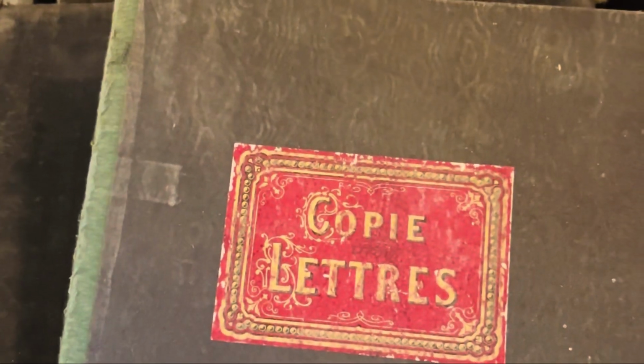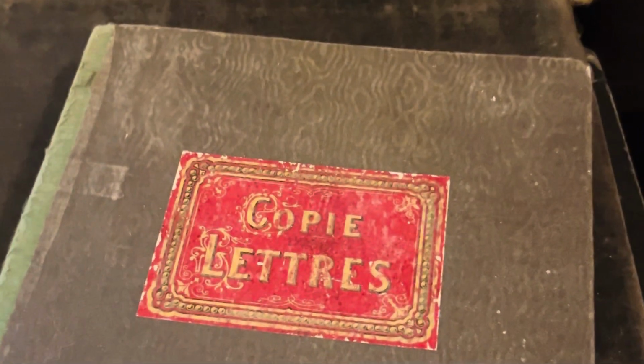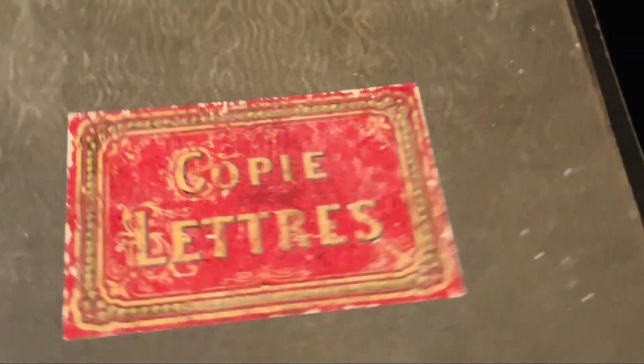This guy is a copy of letters book. So in France, businesses often had these copy of letter books, and how they worked is you hand wrote a letter, a business letter, and this is done on onion skin. So it's very, very lightly impressed here with the ink. But all of the pages are numbered up here at the top. And then if I can get one of these separated here, it's onion skin. It's a very, very thin paper, and you can see my hand through it. These are onion skin, handwritten French documents. There's a whole entire book of it, 500 sheets in that guy.